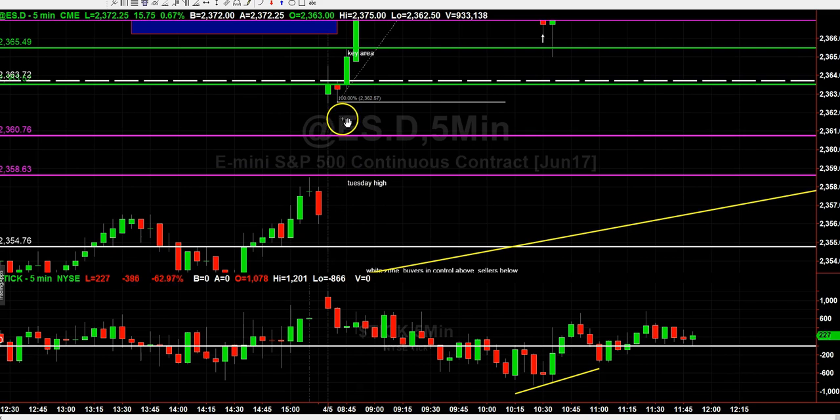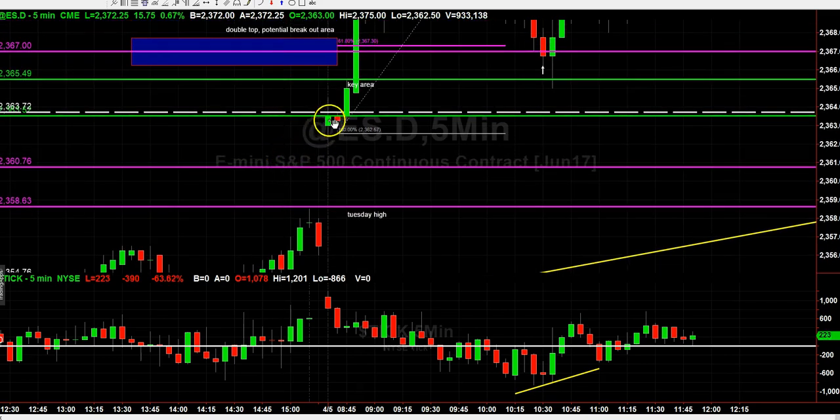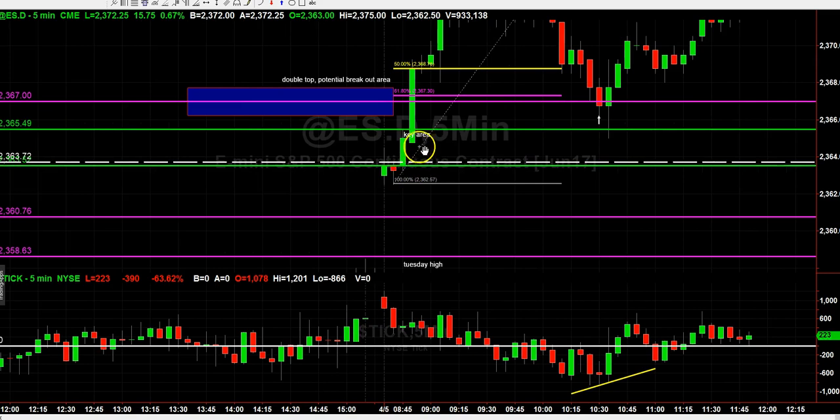Then this morning when we came in, you can see we gapped right into resistance. I had this marked as a key area. I also noted in the notes last night that if you took this area short, you had to allow room to the double top that had been sitting here prior. A couple quick notes about that. We were not focused on shorting this morning, nor did we short, for a couple of reasons.